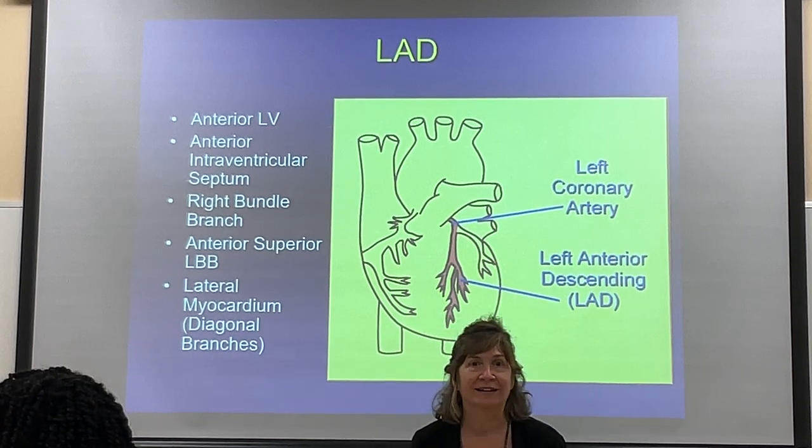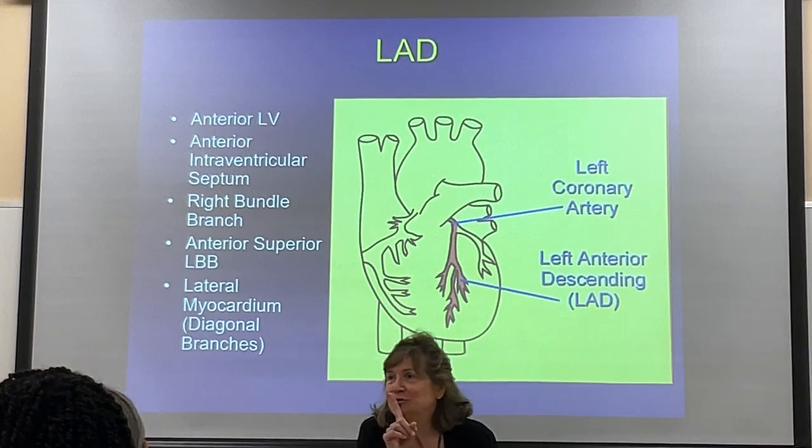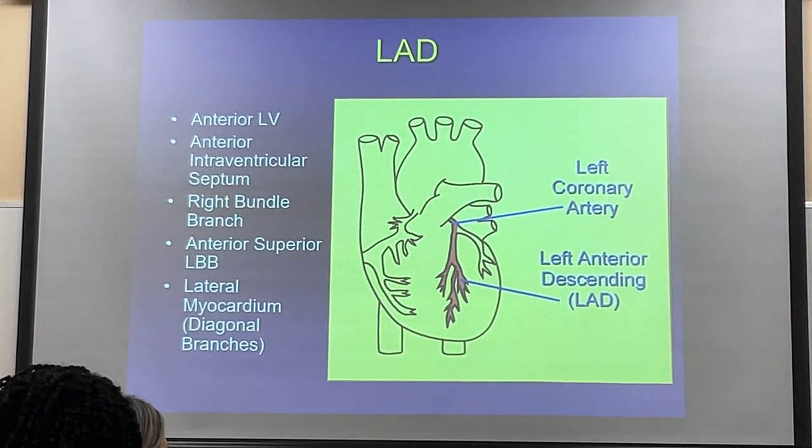Get a stat 12 lead. Was this a STEMI? Get into the cath lab. Say, I think we should get a 12 lead. And Ms. Trosko's going to say, who's saying that?